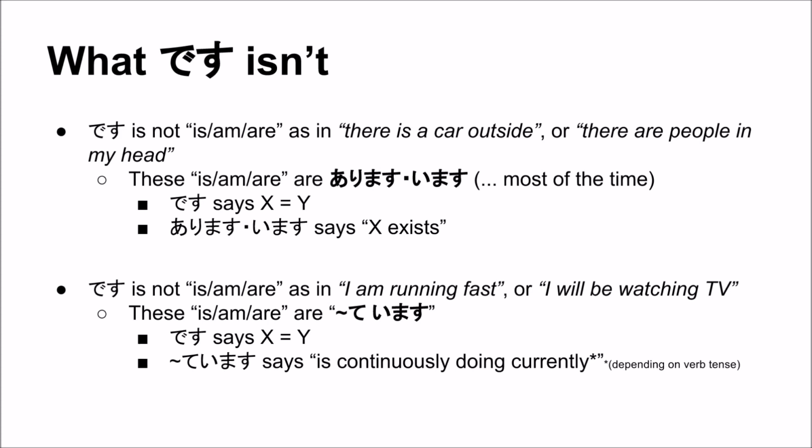A car is outside means, let me say this a little bit differently: a car is outside means if you look outside, you will see a car. But if we say there is a car outside, it would mean when we look at there, it is a car outside. Like there equals a car outside. That's not what we're saying.